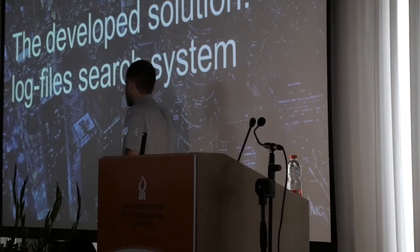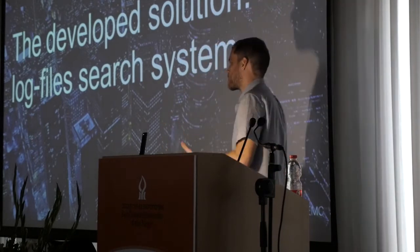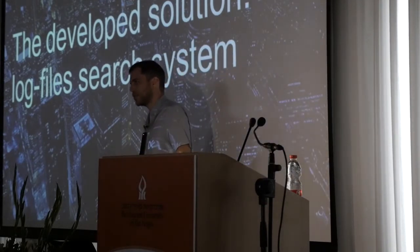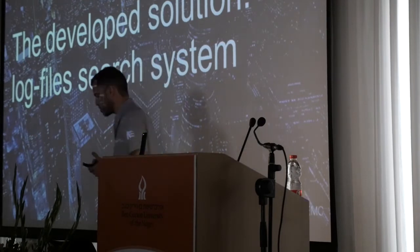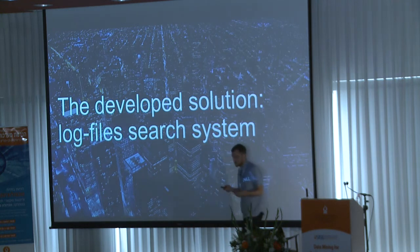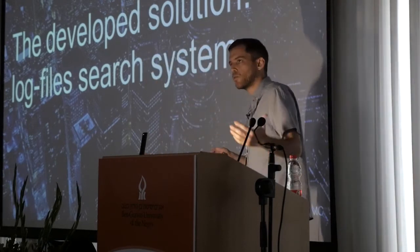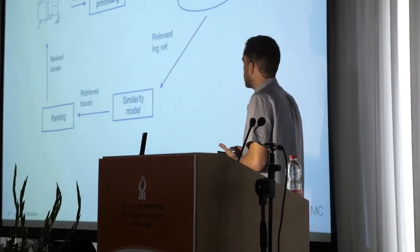On the other hand, it is machine-generated text, so we may have some words that are very common because they were generated by a machine, and we may think that they are not that important. We can call them stop words in the case of text, but actually, when dealing with logs, they are very informative words. So we need to find another way to represent the log files.